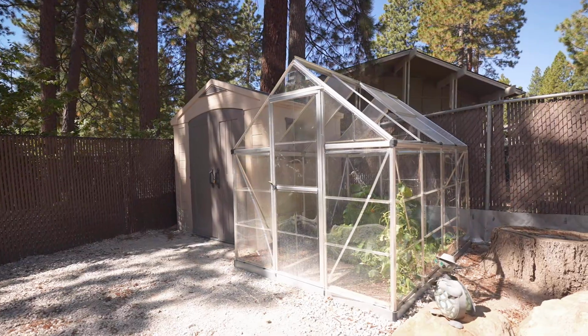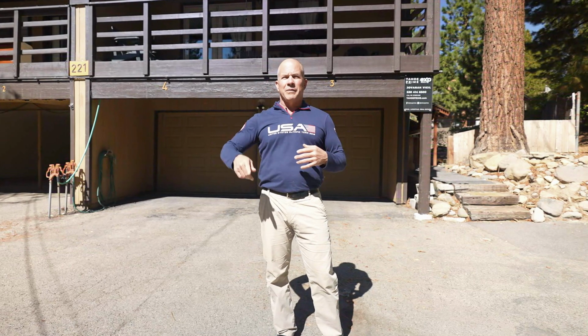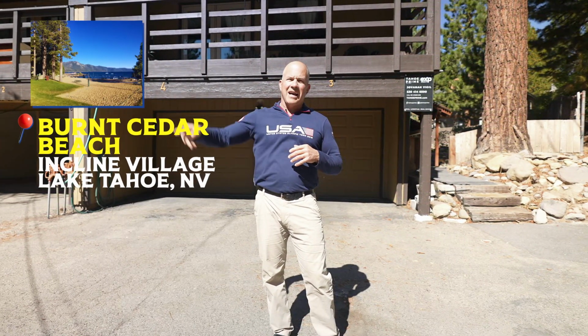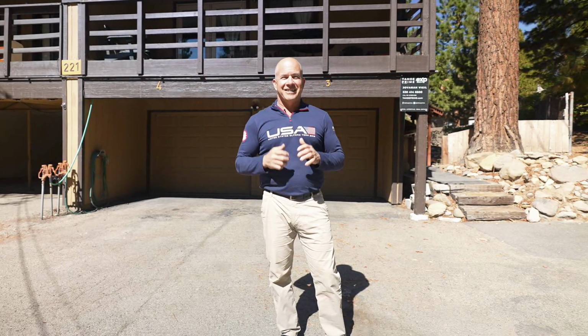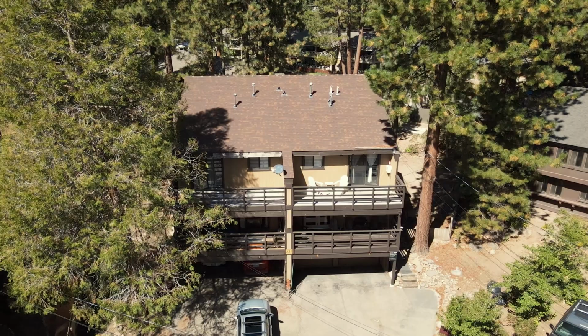And one of the exciting things about this, even though it's in a 4-plex, you have a yard. There's actually a yard. They actually have a little greenhouse and garden. So it's really nice. So all of this is listed for about $899,000. We are right in the central part of Incline Village. So all the shopping, the beaches are probably 7 or 8 blocks that way. There's a shopping center over there. You're right in the heart of Incline Village. So let's go check out this 2-bedroom plus a loft condo.